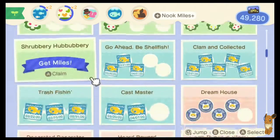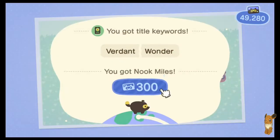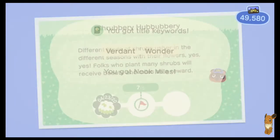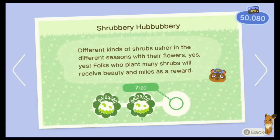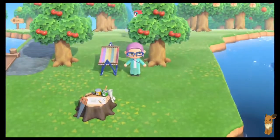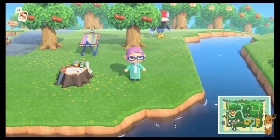Apparently, I also have Nook Miles for something else. Shrubbery Hubbery. Plant one shrub, and plant five shrubs got me two things. Okay, so apparently you gotta plant 20 shrubs to get all the shrubbery done. Let's see, I'm gonna go about there.